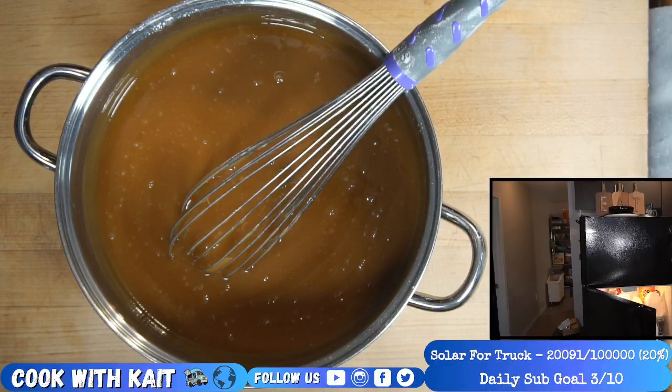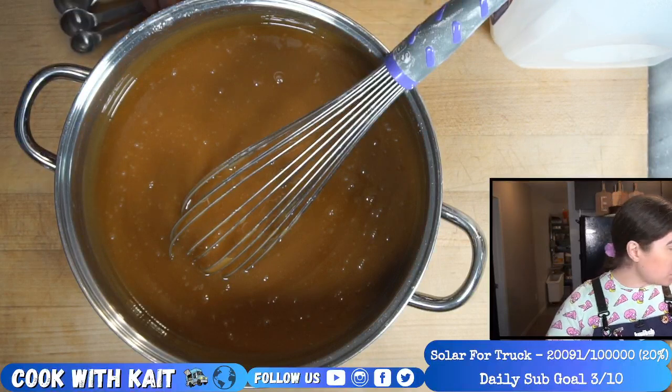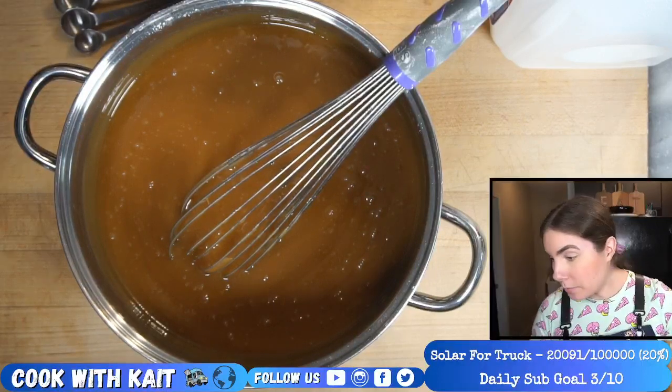Which is kind of like a hard measurement. How do you measure that small of a thing? I think I'm just gonna try and get a small cup and do it from there.